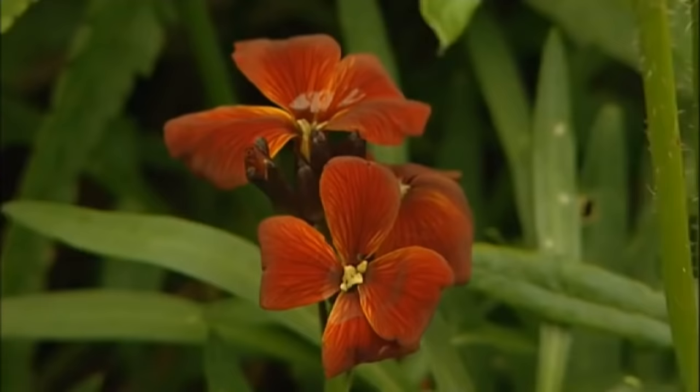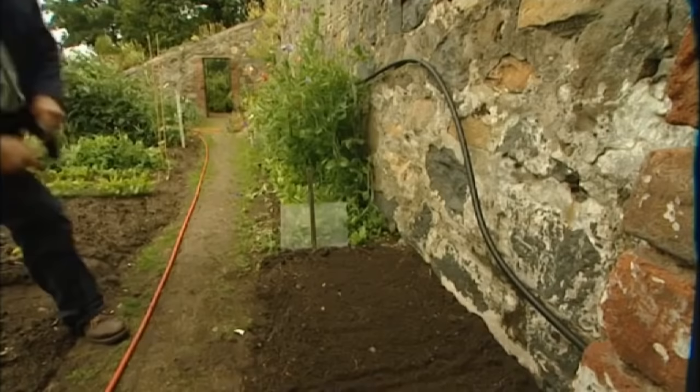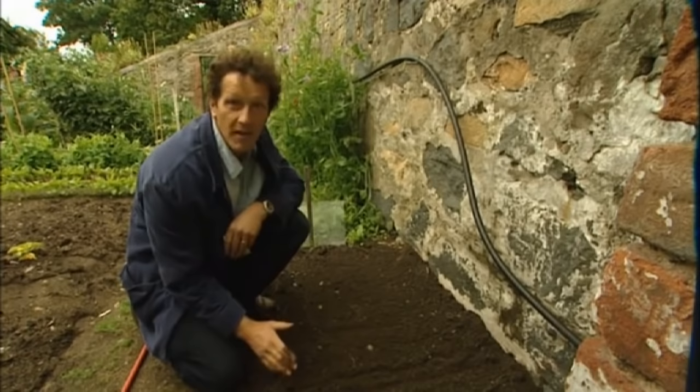And it's all part of controlling the colour in your borders, whether through wallflowers or Canterbury bells. They're all biennials, and they all need to start life now in a seedbed. A seedbed can be in any patch of ground. All you've got to do is dig it thoroughly, get rid of the weeds, and make sure it's sunny but protected, normally in amongst your vegetables.